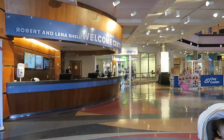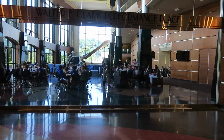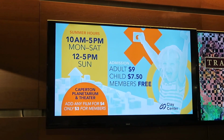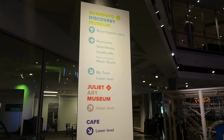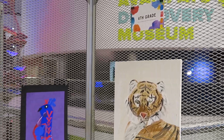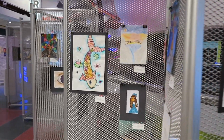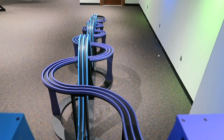Okay, here we are at the Welcome Center. Whoa, that's a lot of kids having lunch. Okay, we got our bands. So it is $9 per adult. And we're going to first go up and then work our way down. Are you ready to go? Yes. Wow, so it looks like we've got 4th grade art here. You can see what 4th graders are doing. Pretty amazing work. Okay, so you take a ball and we have this going on here.